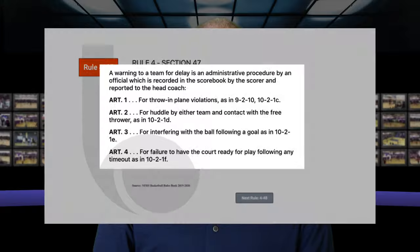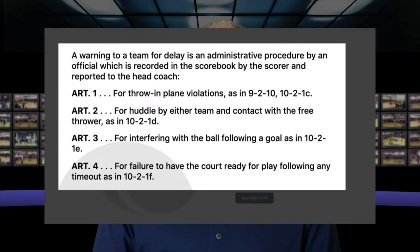Article 3, for interfering with the ball following a goal, as in 2-10-1E. Ball goes in the basket, and the team that just scored bats the ball in a fashion that delays the game, makes it harder for the thrower to get to the ball, potentially allows the defense to set up a press, etc. But interfering with the ball after a goal, sometimes teams will catch the ball and throw it to the official, etc. All of these things make the team liable for a delay of game warning.